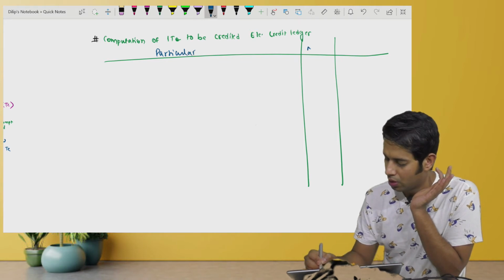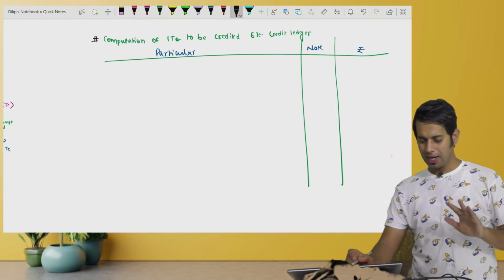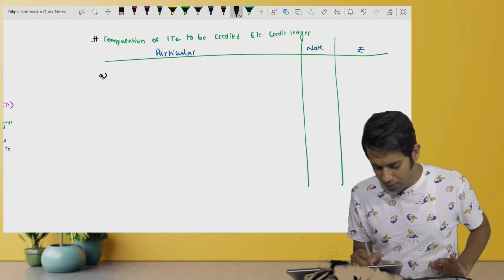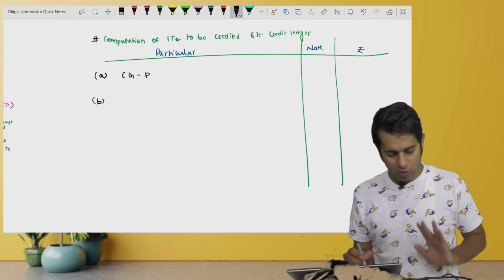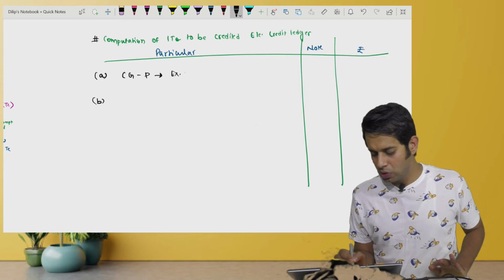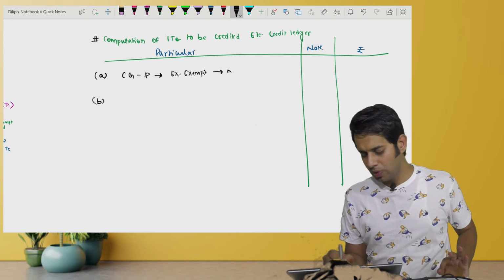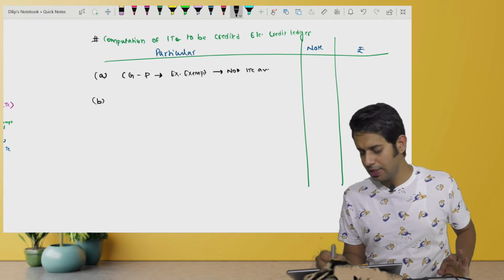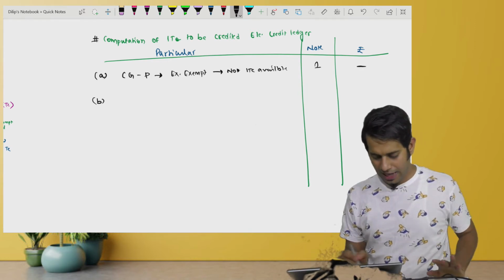Particulars, note, rupees. See, you just take a printout of this question and straight away, we'll see there are totally 4 capital goods. Capital goods P. This capital goods P is what? Exclusively used for exempt supply. Because it is exclusively used for exempt supply, can I take input tax credit? No input tax available. No ITC is available to you. Why no ITC is available? Because of rule 43 sub rule 1 clause A. Therefore, in that rupees column, dash.